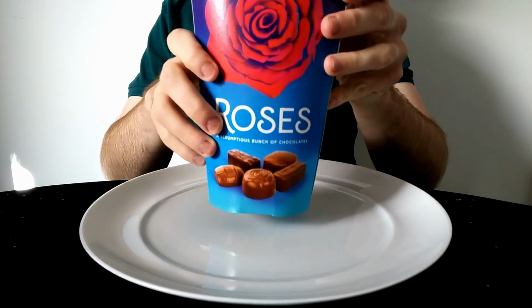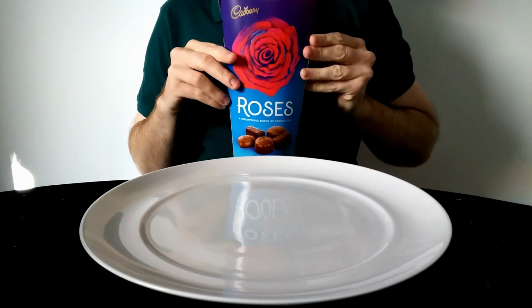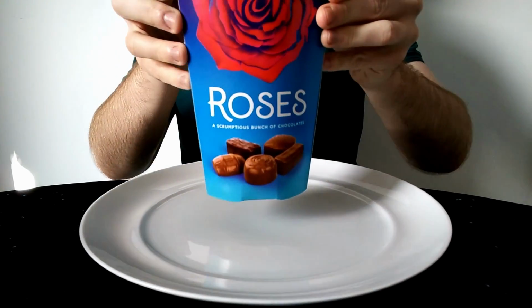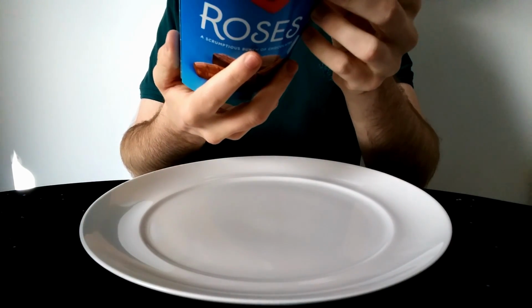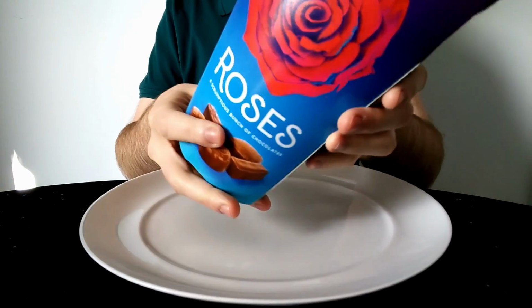This time we have the Cadbury's Roses. Move it back a bit, there we go. Yes, so you see Cadbury's in the top, big rose there. So it's basically a chocolate selection. It's not really made of existing chocolates for the most part. I think there might be ones... No, I don't think it is actually. I don't think there's any existing chocolates in here.